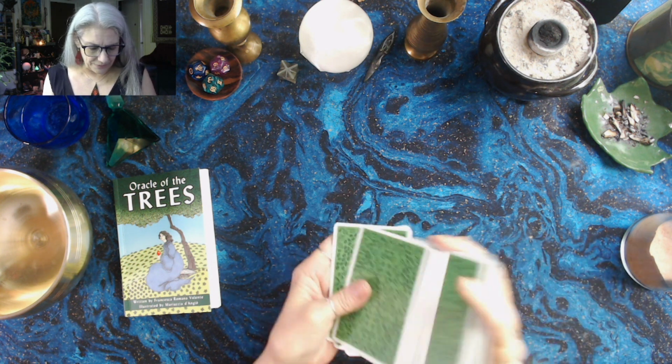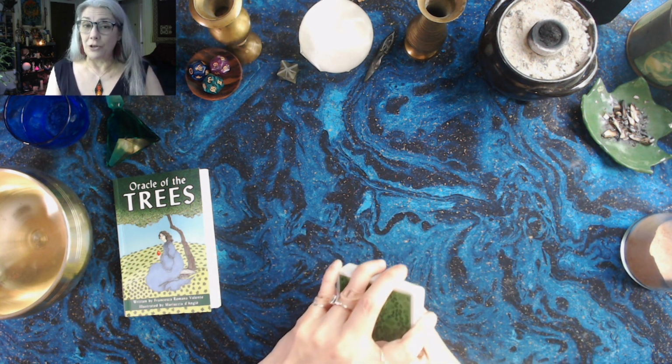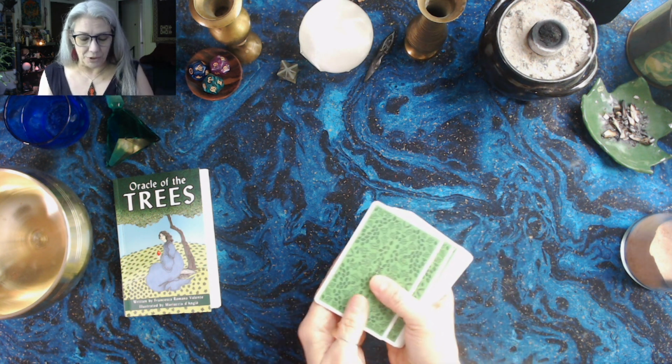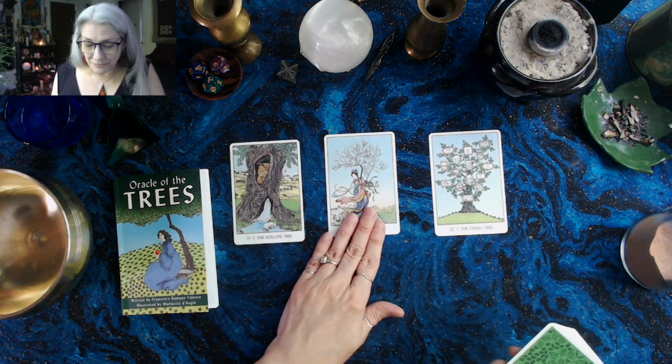I'm going to take 3 off the top. Where are we? What do we need to know right now? All right. No jumpers. Usually when I've got my eyes closed, jumpers are prone. But we have the hollow tree, the peach tree, and the family tree.